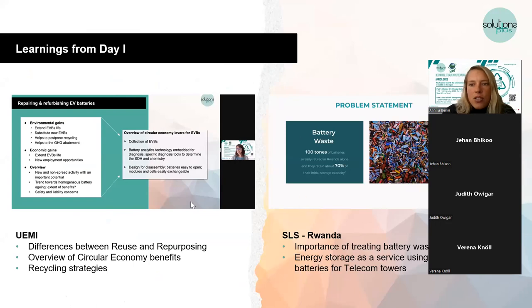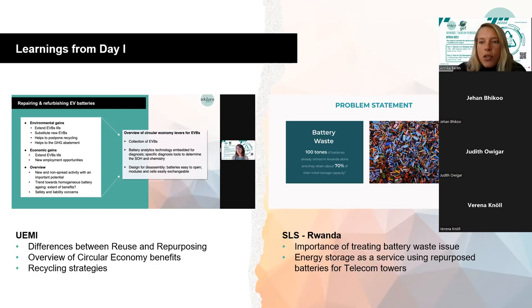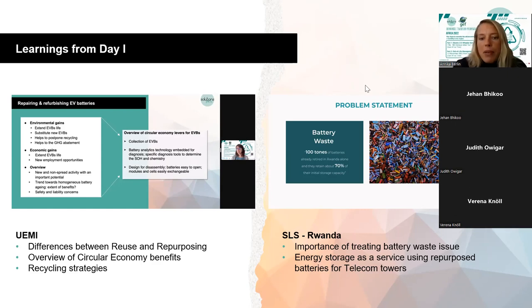Yesterday we had an introduction from UMI, from Emily Martin and Juan, that explained to us the differences of reuse, repurposing, and recycling. They gave some examples of the benefits of a circular economy with regards to batteries and different strategies for recycling of batteries. That was a great overview that then led us to some case studies, starting with SLS Energy from Rwanda, who first of all highlighted the importance of treating battery waste for different applications. And then they presented a very interesting study on how they were using repurposed batteries for telecom tower operators.